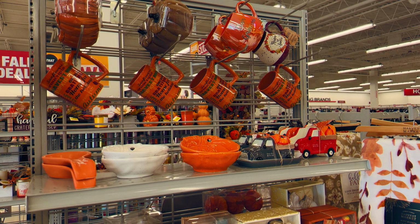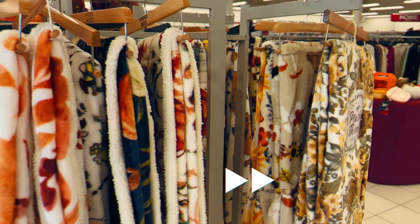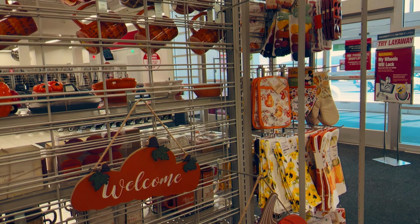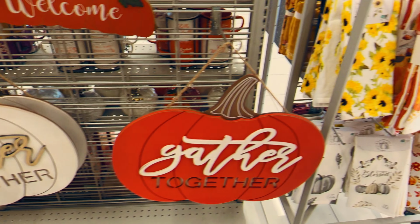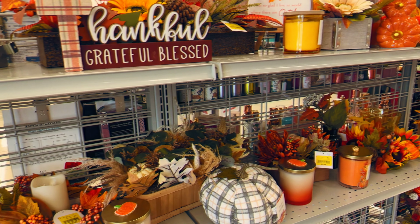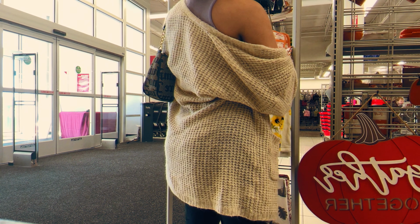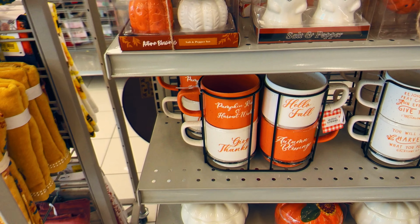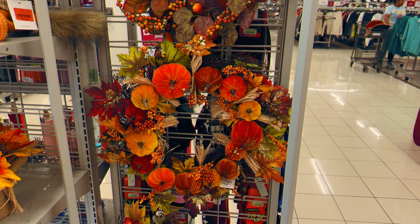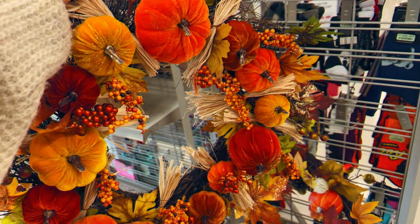So I'm at Burlington and this is the fall stuff that they have. Burlington actually had a good selection of fall decorations. They had a lot of cute things, and this right here caught my eye right away. I thought it was so cute. Like, it actually looks really cute on my door.